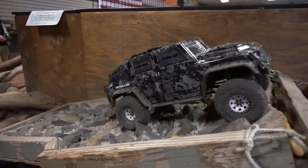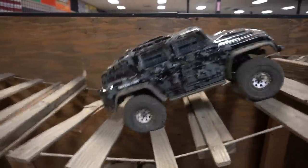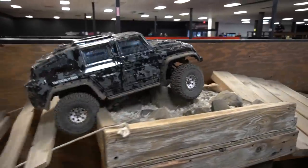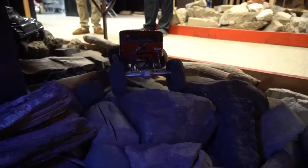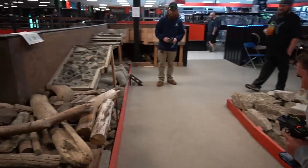Northwest Hobbies' 1/10 scale crawler course was super sick. Tons of really cool features, two stories, really, really challenging actually. Also really great to see other women out there enjoying the hobby. This lady had her comp stance going on with her really cool Power Wagon here.